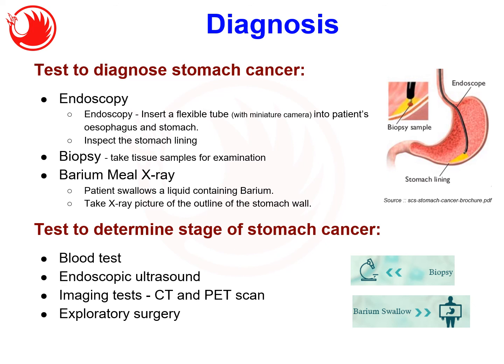And the next test they can do is the barium meal X-ray. The patient will swallow a liquid containing barium, and then go for an X-ray to take a picture of the outline of the stomach wall. So once the doctor confirms that there's stomach cancer, they will want to know the stage so that they can give you the right treatment for that.